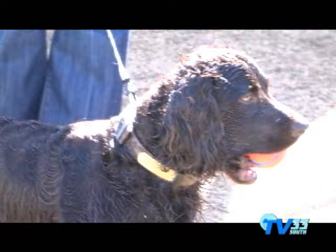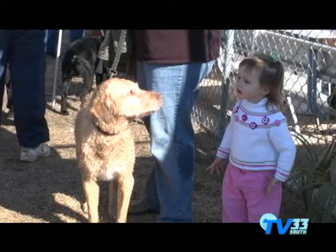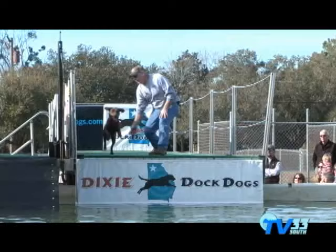It doesn't matter if your dog has never done this before or not. All the dogs jumping at one point had to start. So it really doesn't matter what you need to look for in your dog. Your dog needs two qualities if it's going to be a dock dog. First of all, it has to have a drive to retrieve, a good toy drive. You throw a toy out there, it runs and gets it. The second thing is it has to at least like the water. And if it has those two qualities, chances are he or she can be a dock dog.